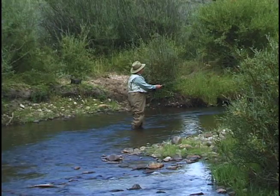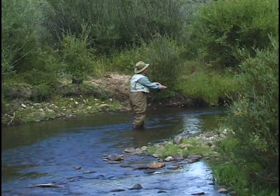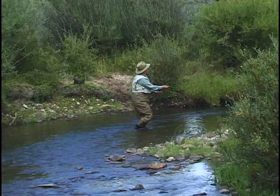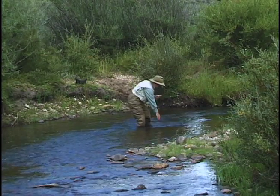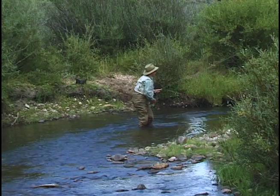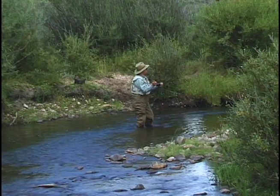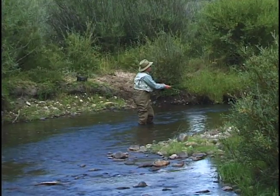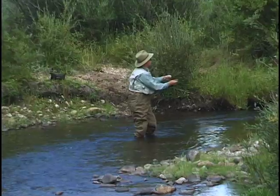Hard place to cast to. I'm going to see if I can get another one to hit. But all I did was, I got to kind of cast sideways to lay that fly in there. And I get about a 2-foot drift. And second cast, third cast in there, another one. You don't have to be an expert fly fisherman.